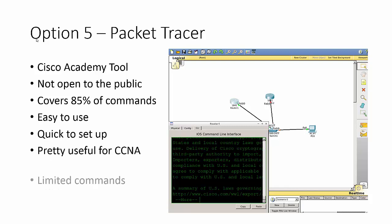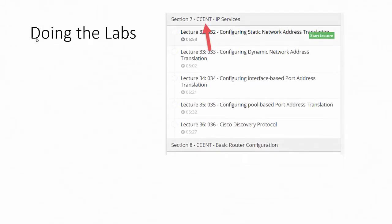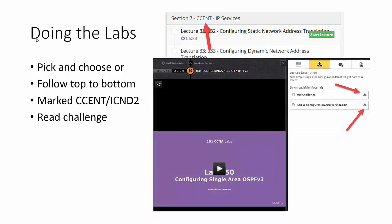Doing the labs. All of the labs on the 101 labs for the Cisco CCNA, I've broken them up into two sections, CCENT and ICND2. So that's if you're doing the two exam route. If you're doing the one exam route, then obviously just follow along and do all the labs. You can dip into certain sections if you want, pick and choose, or you can start at the beginning and work your way all the way through, following from top to bottom. As I said, it's marked according to which syllabus I'm following.